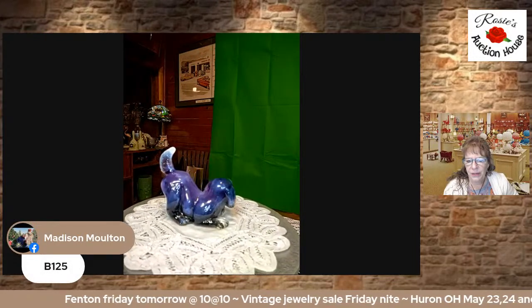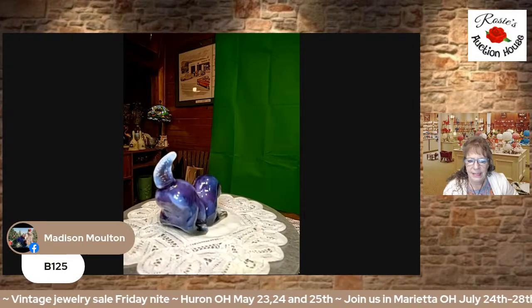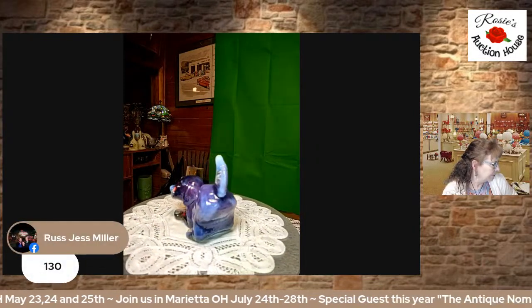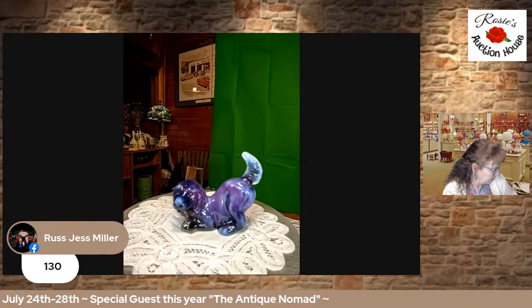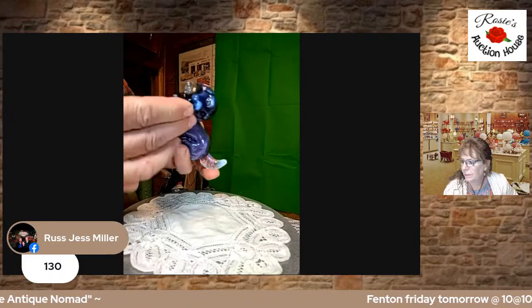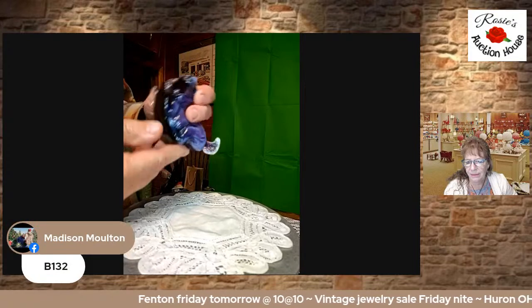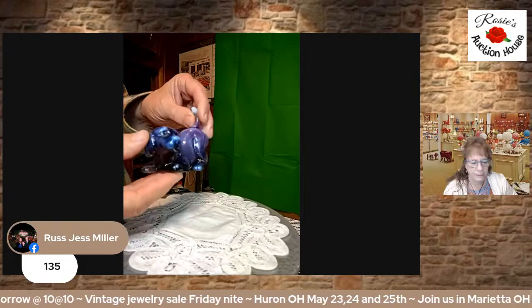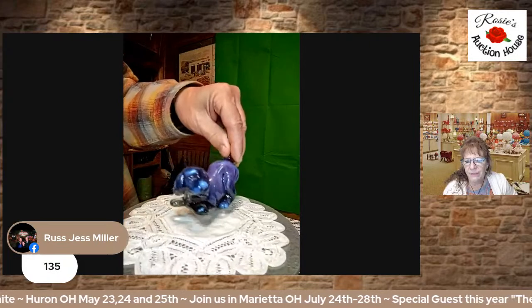So Madison's in at 125. Russell, let us know. Madison's in at 125, 130. And I think they have it. Does the dog have a little Fenton stamp on it or not? He's got Frank Fenton etched in the bottom. Yeah, but I don't think any of these dogs had a Fenton stamp on them like some of the other animals do. All right, 135, Madison, let us know.